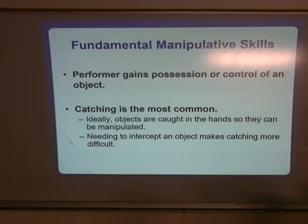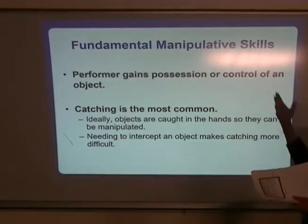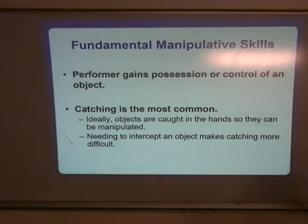And as I say, catching is the most common. It's not the only one, though. If you think about in soccer, receiving a ball that's been passed by a teammate is also a reception skill. It would be a manipulative skill. All right? But we know the most about catching out of the group of manipulative skills.